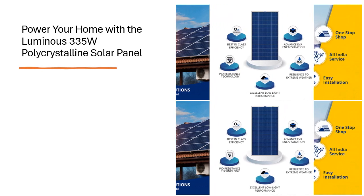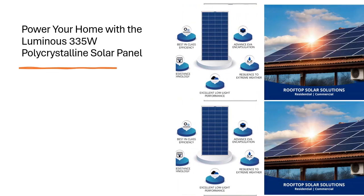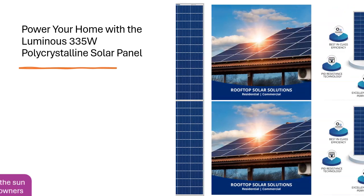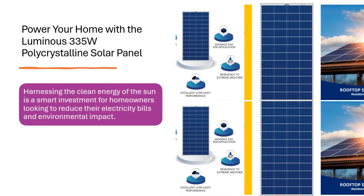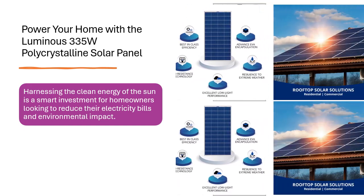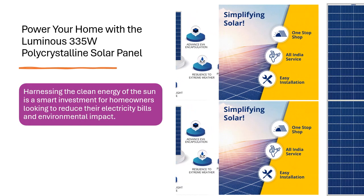Power your home with the Luminous 335W Polycrystalline Solar Panel. Harnessing the clean energy of the sun is a smart investment for homeowners looking to reduce their electricity bills and environmental impact.